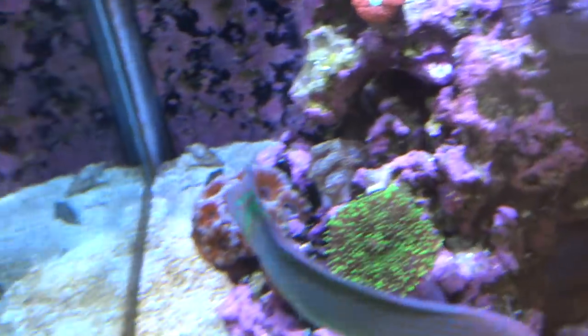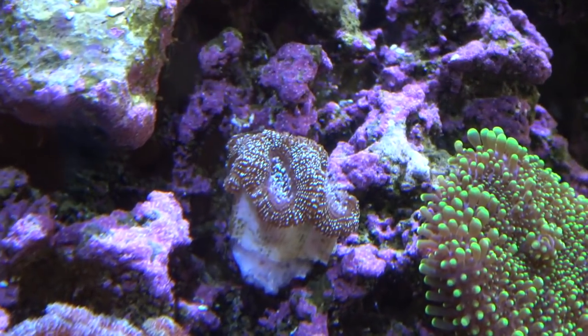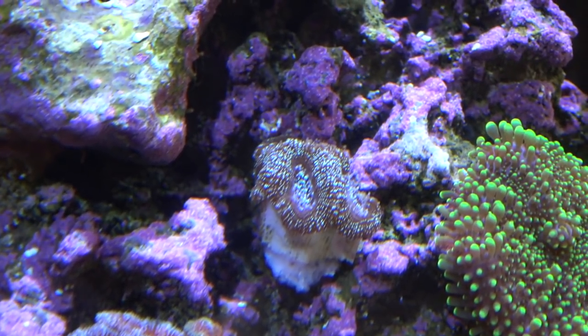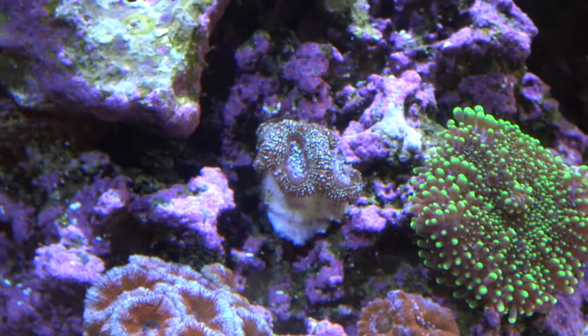And I got this new one right here. Oh, let's see here. This one's pretty cool looking. I thought this was cool. He's been in here for about a week. Doing really good. Kind of like a star pattern or whatever you want to call it. But that's a really cool Akin. Figured I'd pick that one up.